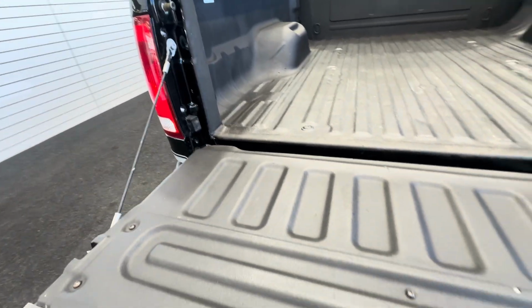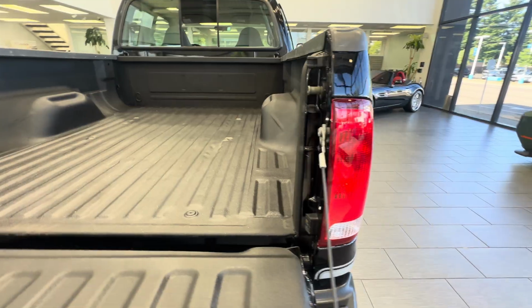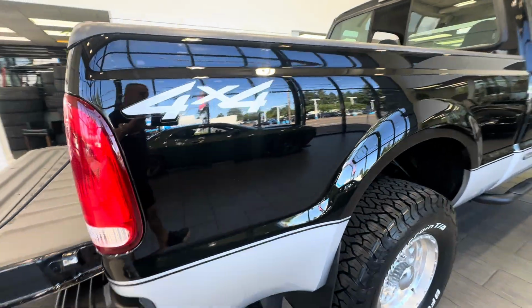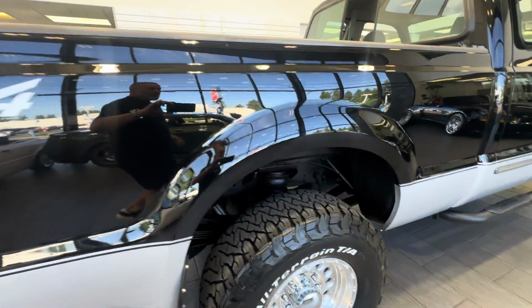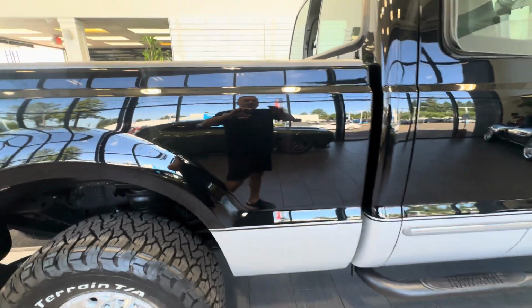I deal with shippers on a daily basis. I've been doing this for well over 25 years. I know how to vet the shippers. We only work with A+ rated shippers. We make sure they're insured, bonded. I will help you with this transaction until I get this truck to your driveway.